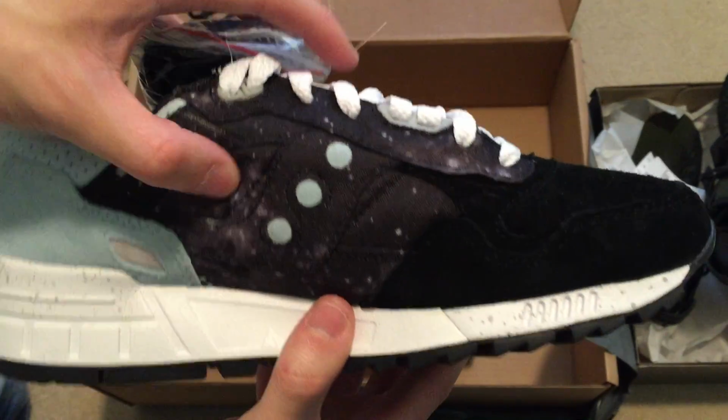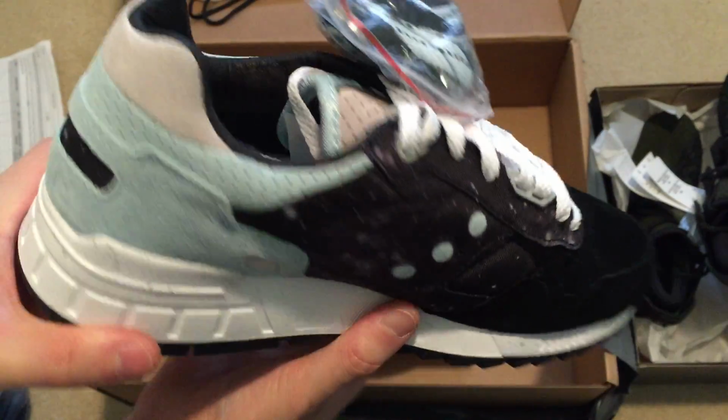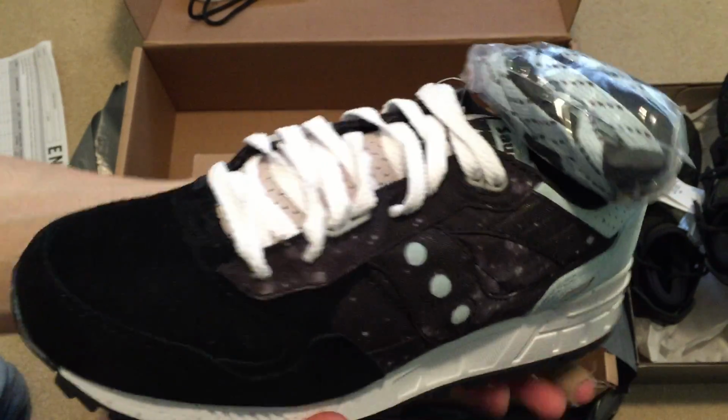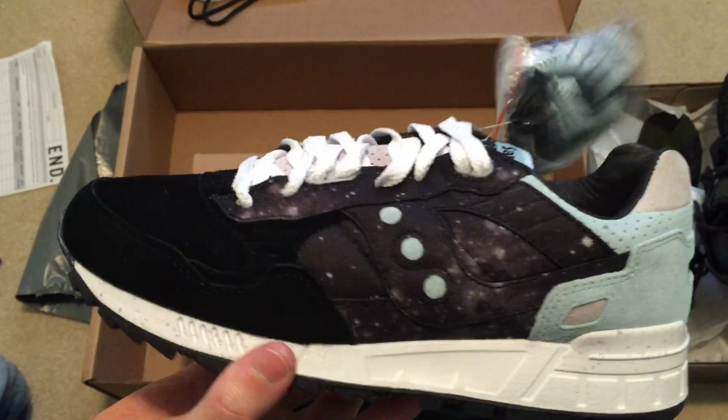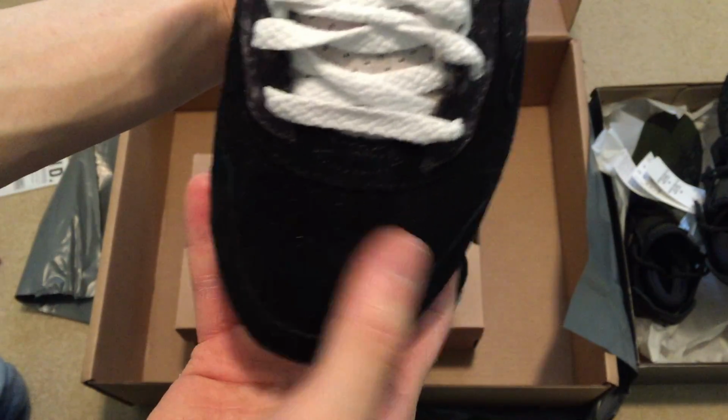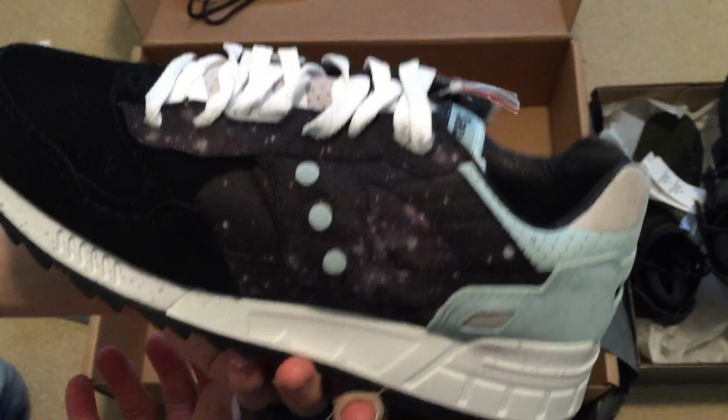I love that print. Nylon material. Not a lot of people like these. It's all good. Buy what you like. I think these are one of the best Sauconys that dropped this year. Nice suede. Very nice suede.